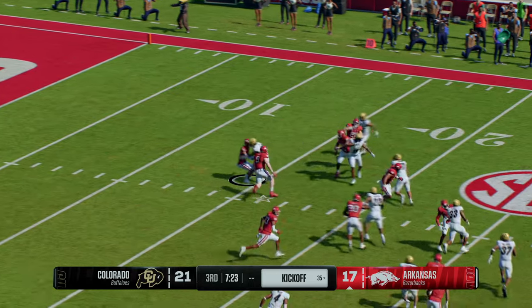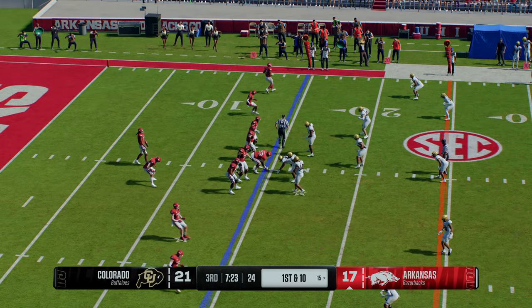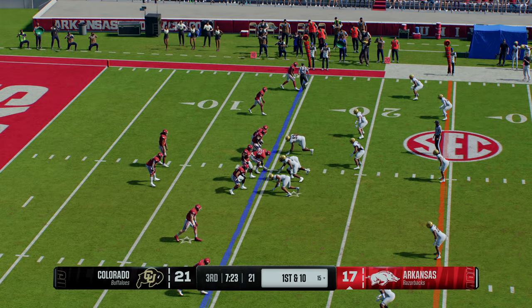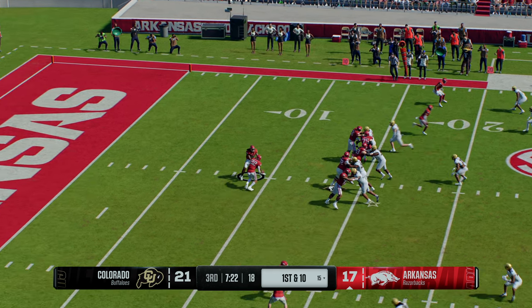He'll start the return inside his five. And the coverage team able to make the tackle. The Hogs send that offense back onto the field. David, they'd love to do what they did last time and put this one in the end zone.